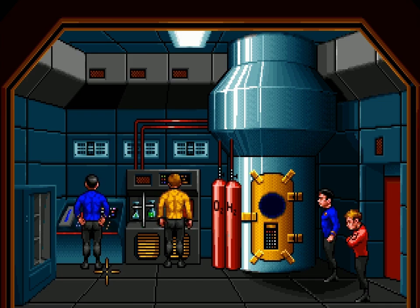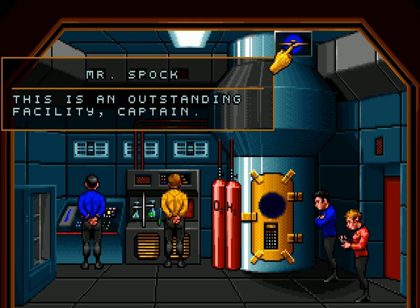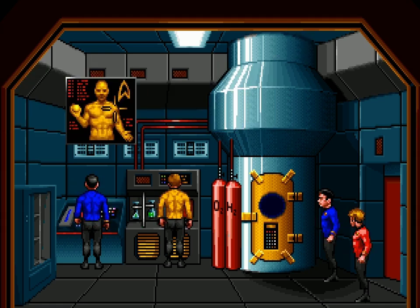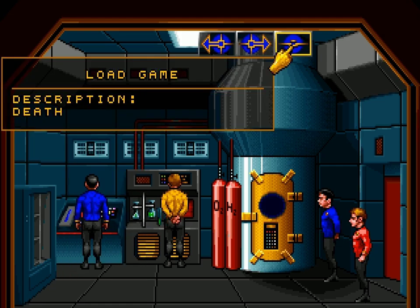I believe that doing that will lead Mr. Spock to be a little bit more funny the rest of the mission. Spock has analyzed. This is an outstanding facility, Captain. Was it not? Am I misremembering this?